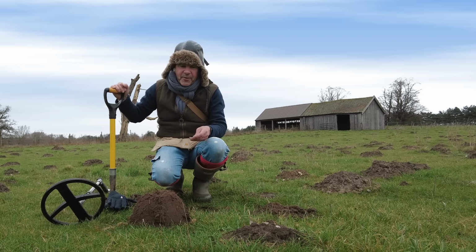There are molehills everywhere, in most of these fields. But look at the size of this one. My God, just enormous. He must be King Mole, lives here obviously. And that's his patch down there beneath it. I mean, look at that.